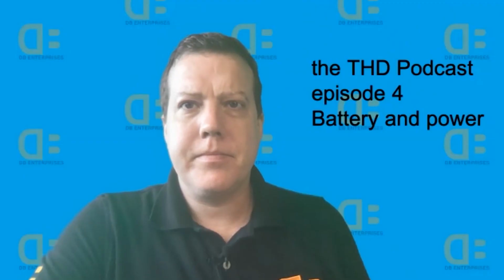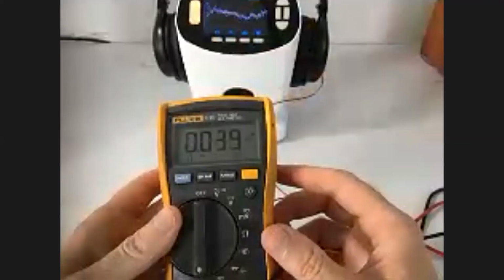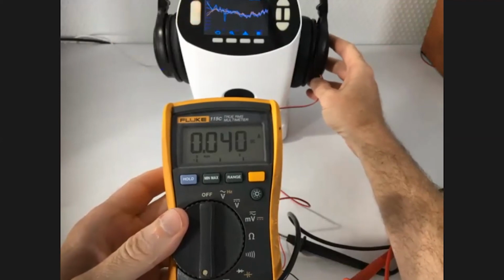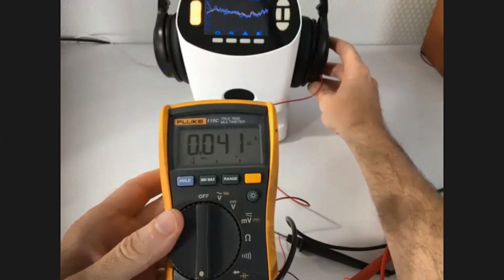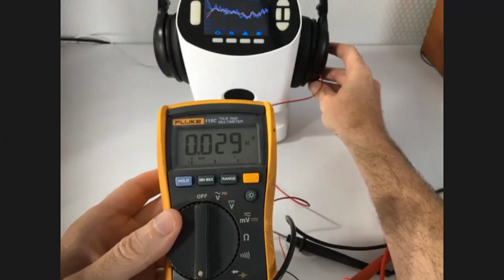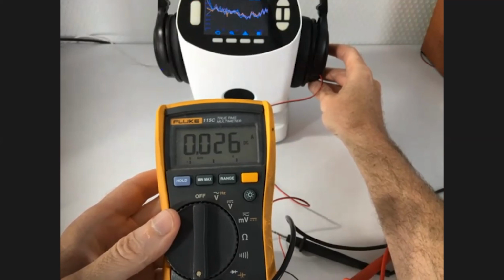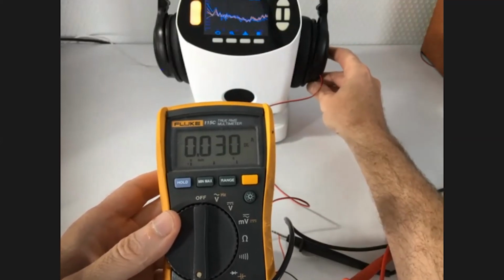Just having a quick play on the side. I'm interested to see this. I'll put that into view. I set the thing to maximum volume. Maybe about 40 milliamps. If I turn it right down, basically to minimum volume, and then stop bumping it, turn it right down. There we go.